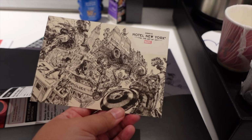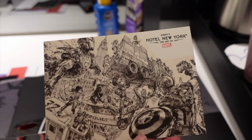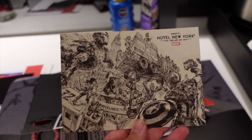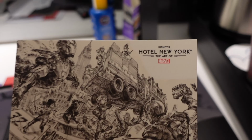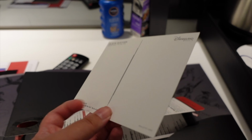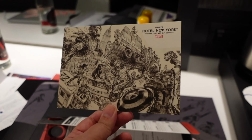Oh yeah, you do also get one of these cute hotel postcards in your room, which you can keep, and I actually really enjoy the artwork here. I like the kind of sketchy black and white, black and grey vibes that it's got going on. Disney's Hotel New York, The Art of Marvel. And on the back, again, it's got the logo for the hotel. It says Disneyland Paris, and you can either keep it as a collectibles item, or you can send it to a loved one or give it to someone if you wish to. We are getting through a lot of pros rather quickly, but that's because these hotel rooms are genuinely really nice.